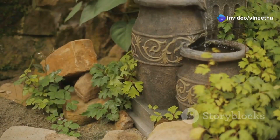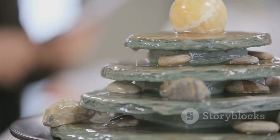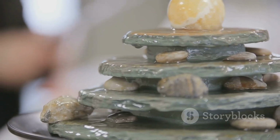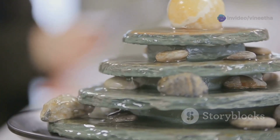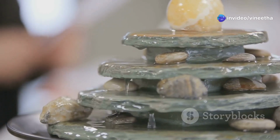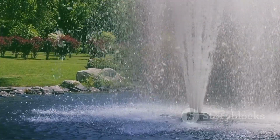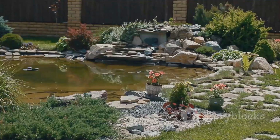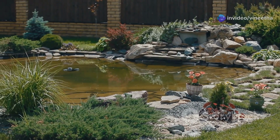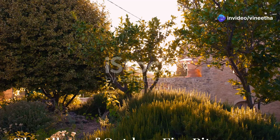You don't need a huge space or a massive budget to incorporate a water feature. There are so many lovely options available, from simple tabletop fountains that can sit on a patio table to self-contained bubbling urns or wall-mounted spouts that create a gentle cascade. Beyond the aesthetics and the calming sounds, a water feature engages so many of our senses. It's about creating a little pocket of serenity, a place where you can pause, breathe, and reconnect with the natural world right in your own backyard.